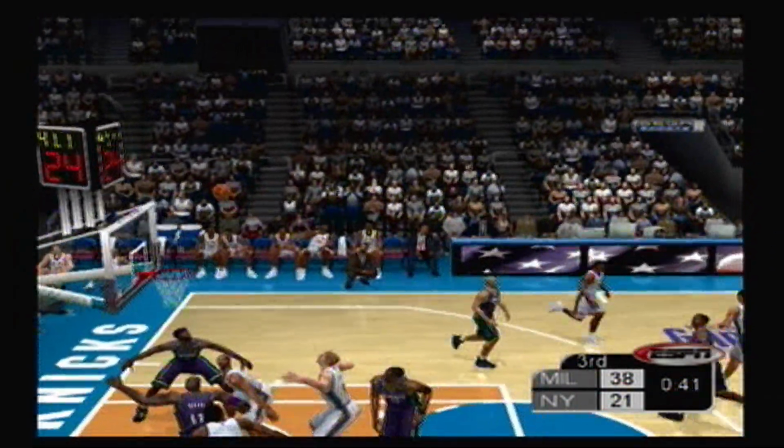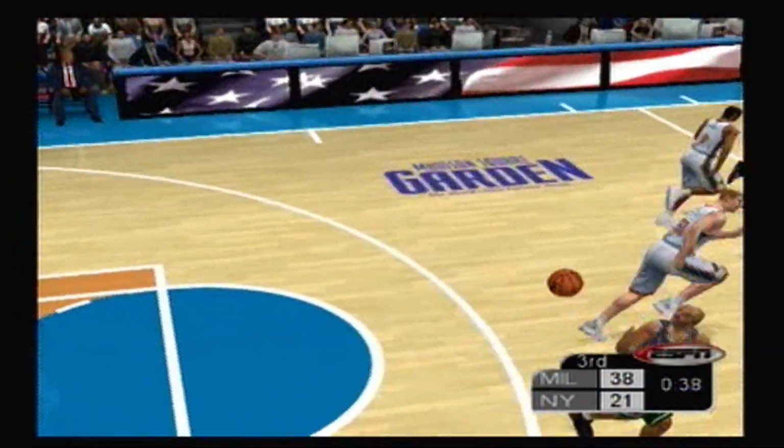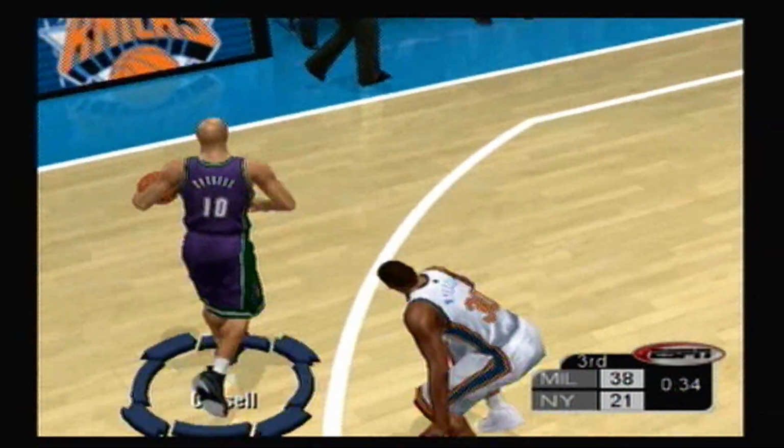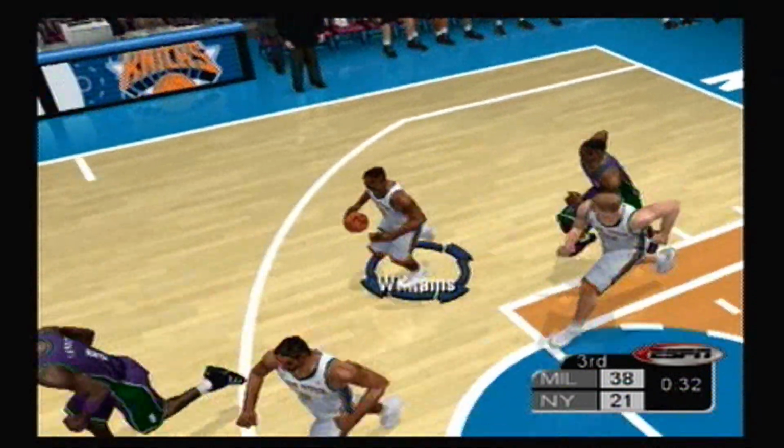Houston launches from beyond the arc. Off the mark. Allen Houston comes away empty, but he was played pretty well on that. I'm not surprised he missed it. Watch that look. It's stolen.